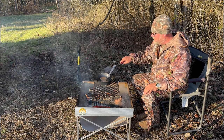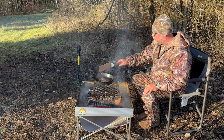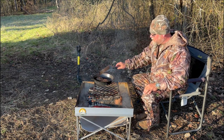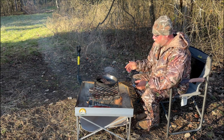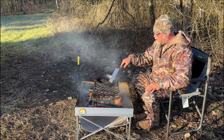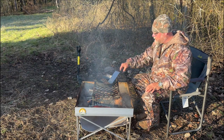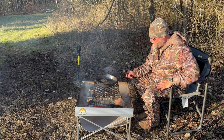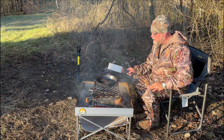Sausage cooking away here. Oh, make a mess here. Trying to cook some sausage anyway. Whew. About had decided against breakfast altogether, but then it hit me. So, I guess we are going to cook some breakfast.